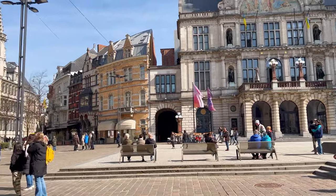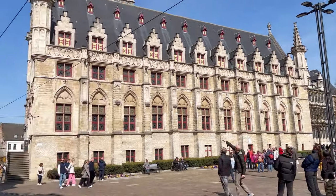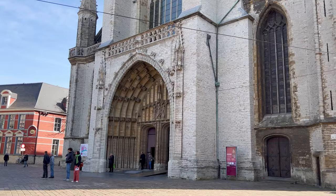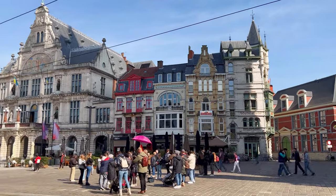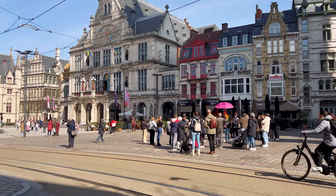The square located between the belfry of Ghent and the Church of St. Nicholas is called the Golden Lion Square in English. The square is surrounded by beautiful historical buildings, many of which were once guildhouses and are now home to restaurants, cafes, and shops. The area exudes a welcoming and vibrant atmosphere.